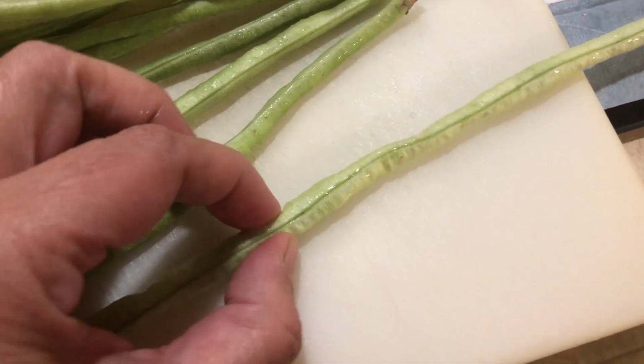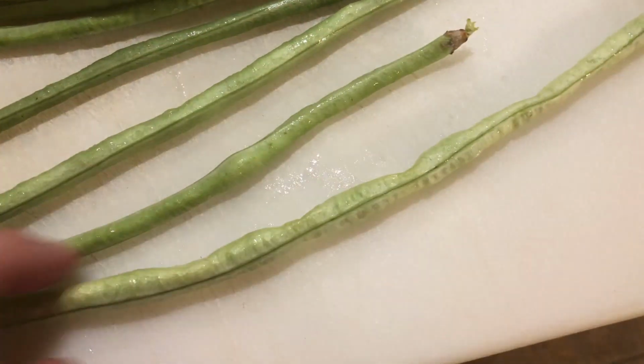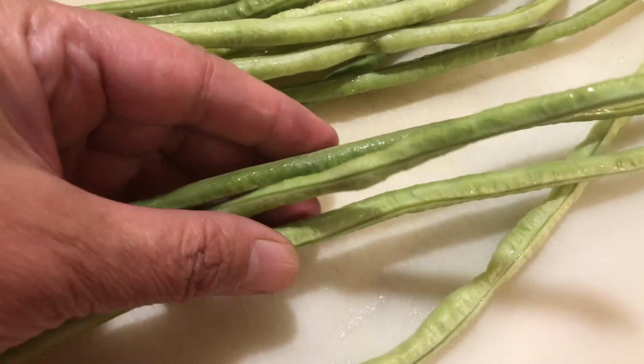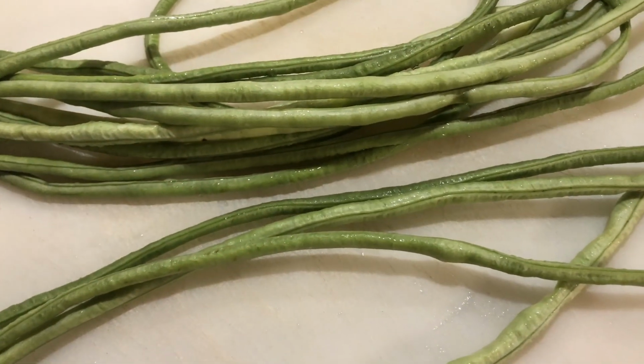They're a little more tough, and there are these hollow spots in between. You can feel the seeds in there. We'll still eat that one, but it's just preferable if you get them before you start seeing the little seed pods in there. That's our preference.